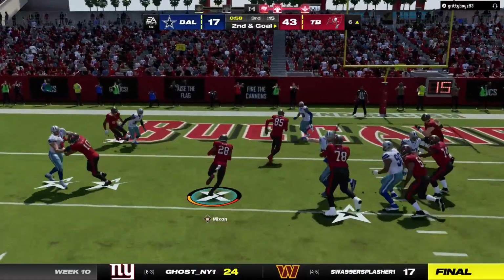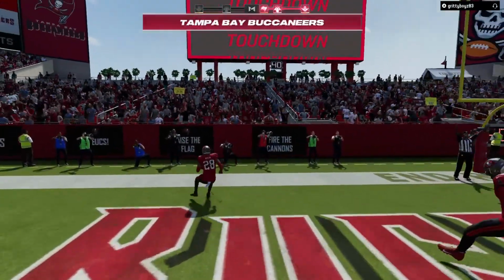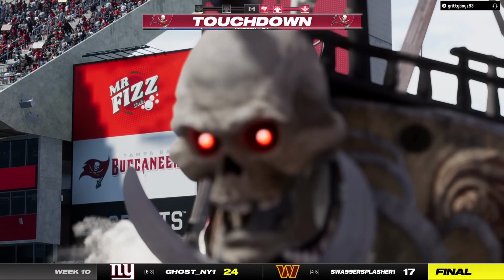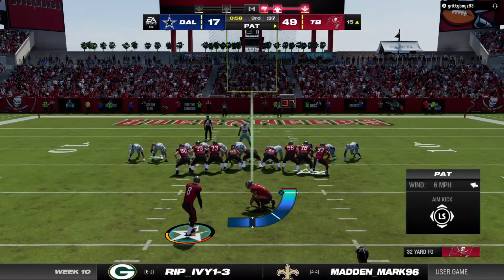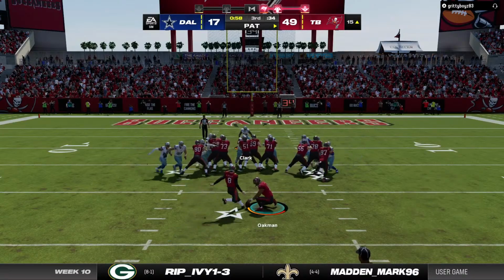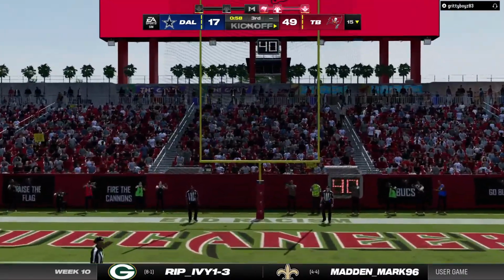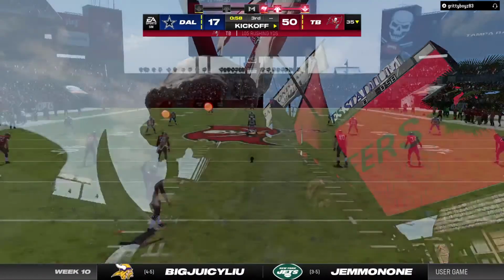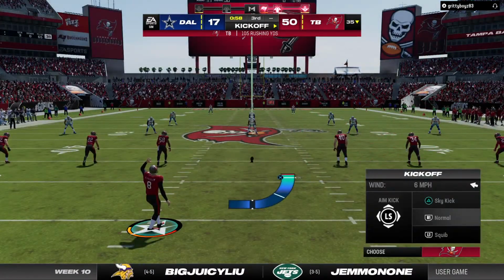On 2nd down, here's Mixon. And he's into the end zone for a Tampa Bay touchdown. Joe Mixon, his 7th rushing touchdown of the year. And the Bucs get another third-quarter touchdown to add on to that lead. Extra point by McPherson, up and good. And the lead grows even larger here in the third quarter.